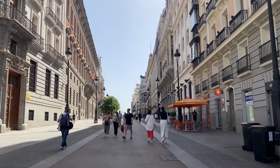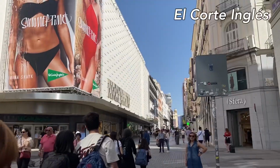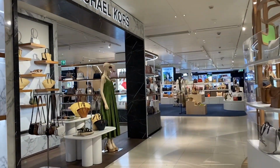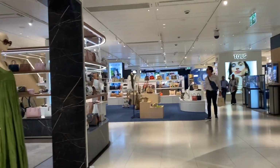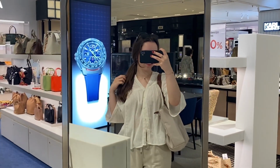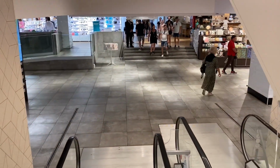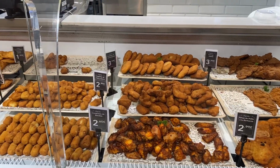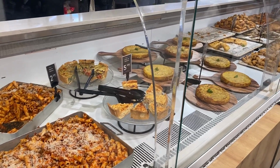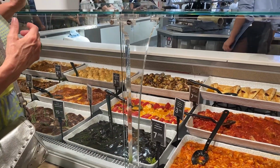We spent some time exploring the streets nearby, and then we headed to this mall called El Corte Inglés. They have multiple of these malls across Madrid and also in different Spanish cities. If you're familiar with London, then this is kind of the Spanish version of Selfridges. On the lower ground level, there is a supermarket and also a food court, which had really good food, honestly, and at really cheap prices. And also the good thing about it is that you can just tell them how much of each thing you want. So we ended up trying loads of things from here.